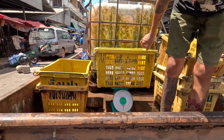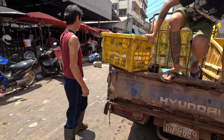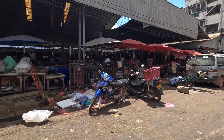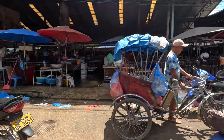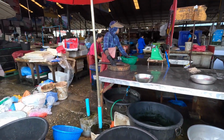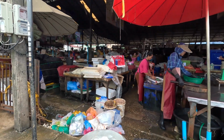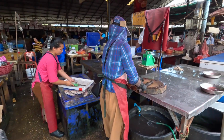Let's see, he's getting by kilo. What is that? 15? Yeah. Offload. Yeah. I love seeing stuff in action. Pure fish cleaning here. In the tank. And then she picks up a new one, knocks them out, and then she's cleaning them up. Kind of a process. So while she cleans them, that's pretty neat.